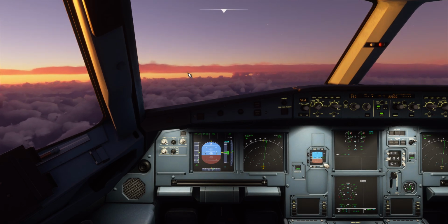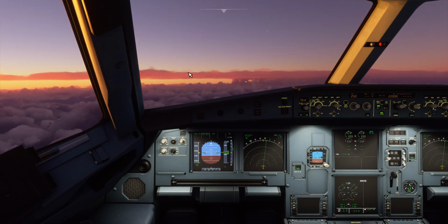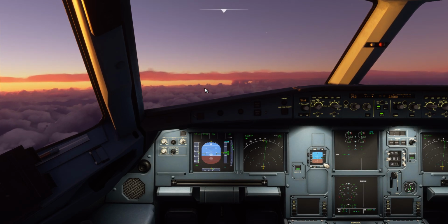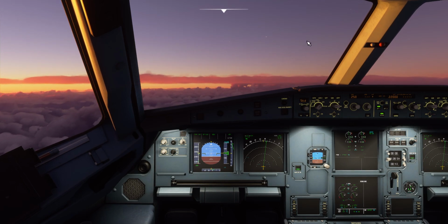So it's all quite busy on London Control, it always is. They look after the whole of London and even Manchester, so basically all the way up to the Scottish border they cover. London Control does, they control all the airspace in and out of the UK.